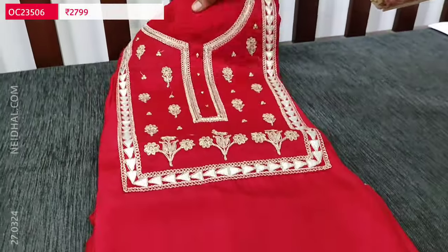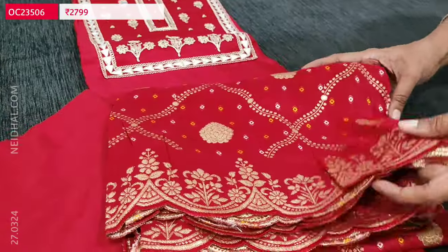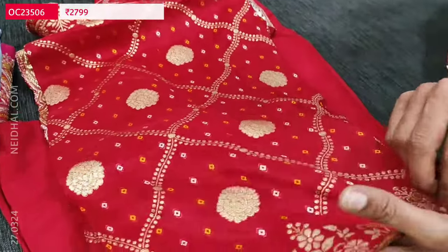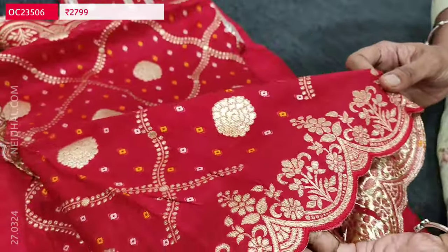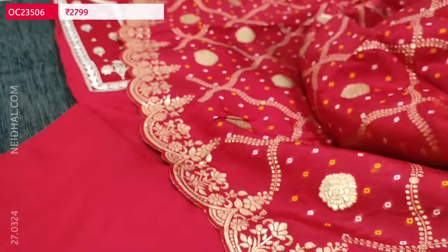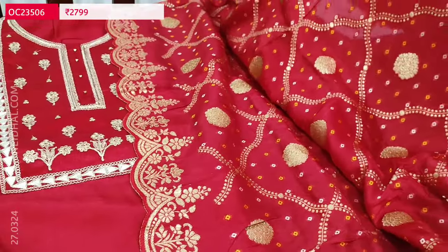The fabric is upadda silk, soft and silky, and we have a matching santoon bottom for this and a beautiful dupatta. It's bandhini woven. All these are bandhini thread woven along with the zari woven design. And for the borders, we have heavy zari and cut work edges. It's a designer piece on pure upadda silk. Cost of the set is 2799. Single color.